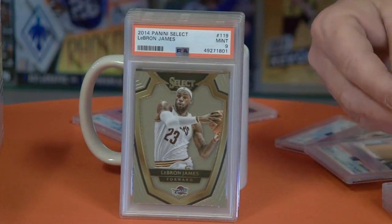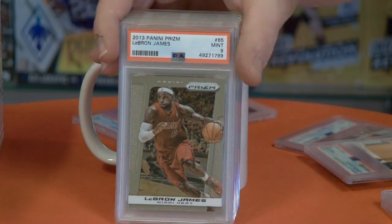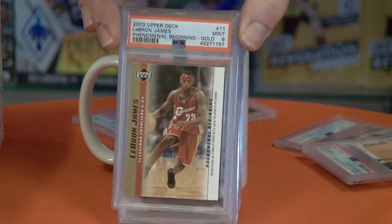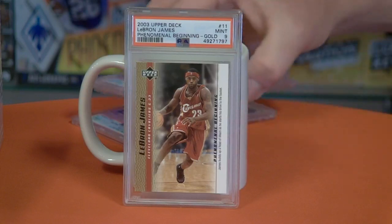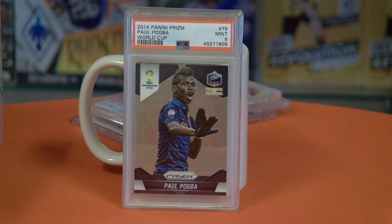14 Select LeBron James, great card, a Mint 9. We had two of those. 13 LeBron Prism, Mint 9, great card. 16 LeBron Prism, Mint 9. 9 beginnings gold. Mint 9 on that. Very low population. 2014 Prism, Mint 9. Great card, great card.